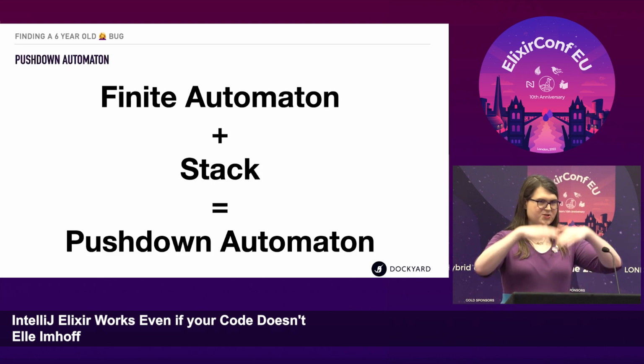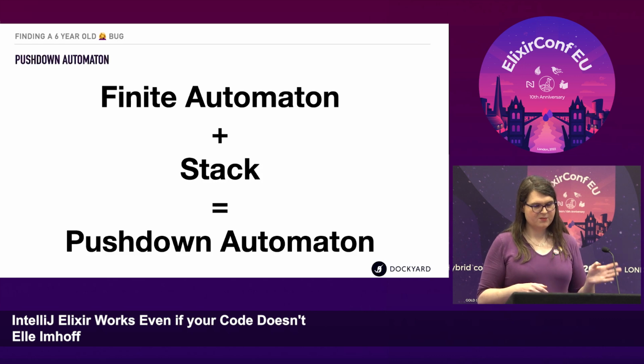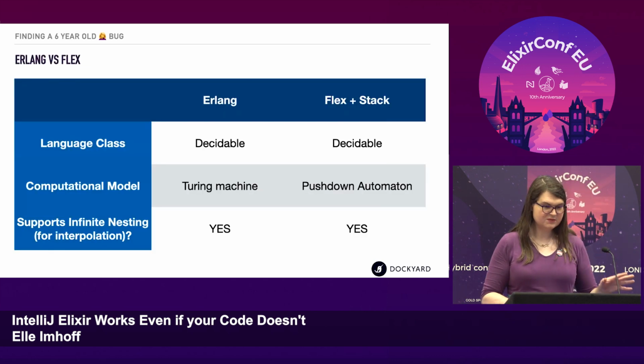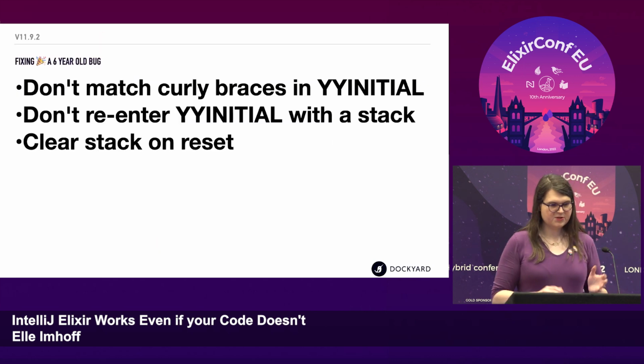It's called pushdown because you're just pushing on the stack. The name makes sense. A pushdown automaton is the minimal complexity needed to track anything that requires balanced nesting, like parentheses or interpolation braces. Now, the lexers were equivalent for handling interpolation. So the lexer needed a fix.